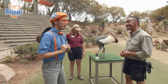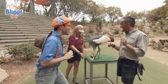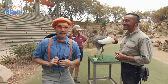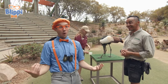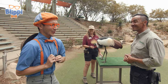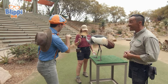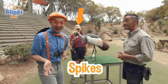Whoa, West African? Whoa, wait, can you see that one? Oh, yeah, East African gray crown crane. East African gray crown crane? That's a really long name. But a really beautiful bird deserves a really cool, beautiful name. Whoa, and what's that on their head? It looks like spikes, like an echidna.